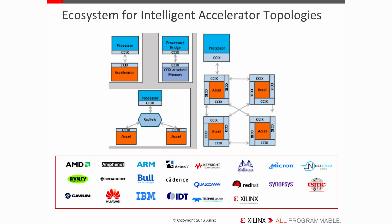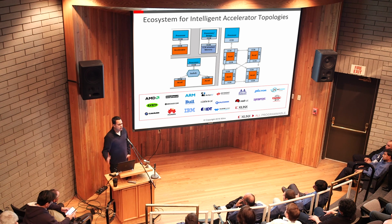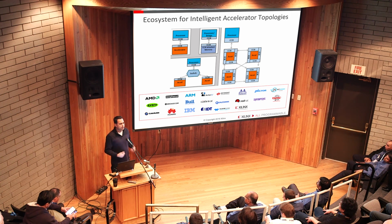So earlier this year, we started off with 7 companies. So far, we've seen lots of enthusiasm in the industry, and we've got close to about 26 members today. We are adding more, and the members are from the processor space. We have members who are part of the accelerators. We have members who are part of the IP group who are developing IP for CAPI to make it easier for silicon vendors to integrate that IP.